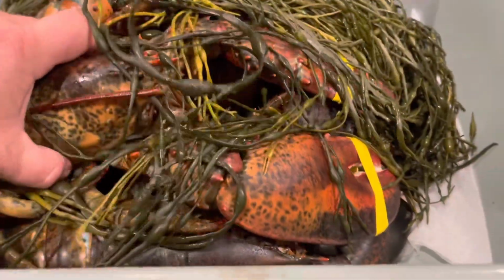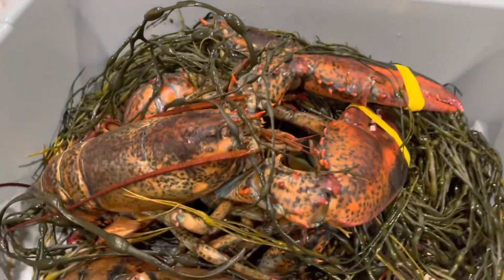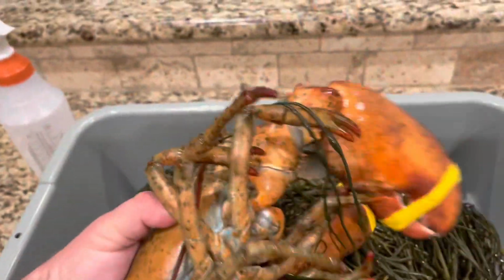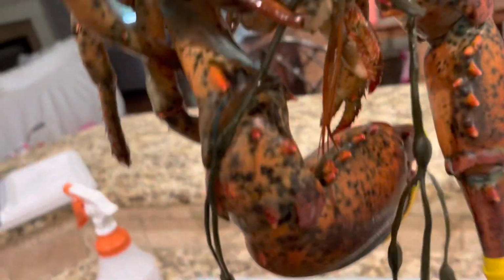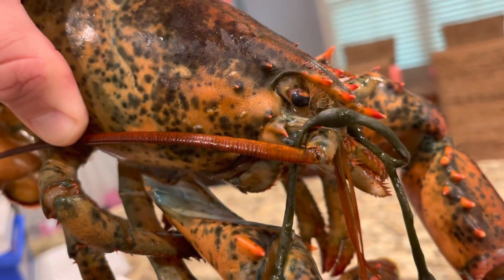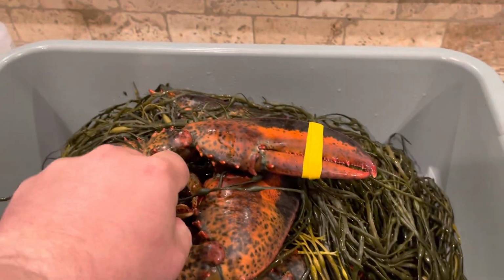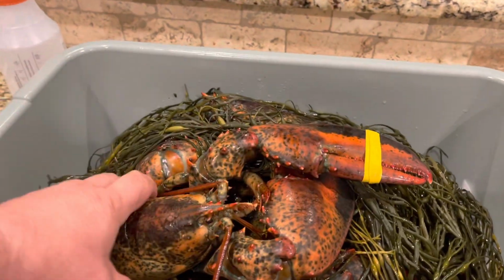And these guys, although lethargic, they're still good. Check them out there. Yep. We see a little bit of movement there. But what I'm gonna do is I'm gonna switch these dudes over from this into the water tank. But the water tank goes back in here while I go to work.